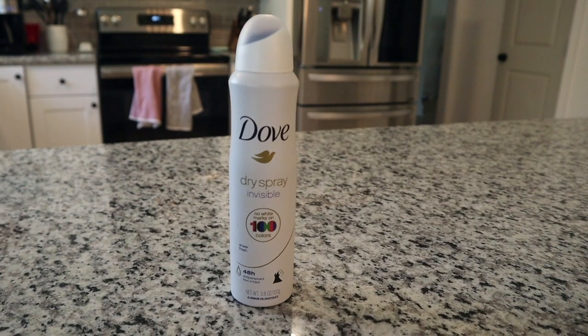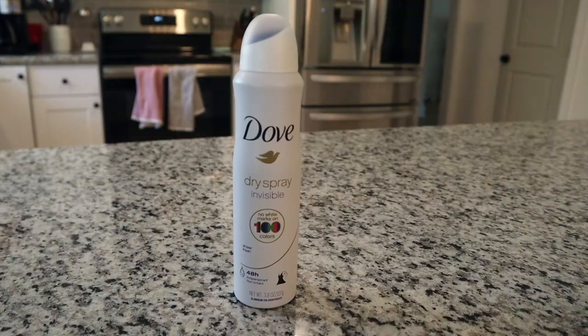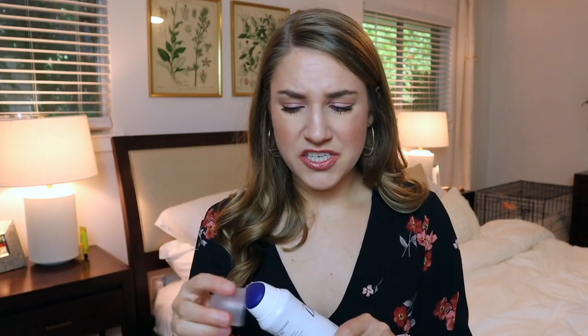And one more deodorant to talk about that I'm getting rid of because it is an antiperspirant and I'm just not willing to put the aluminum under my arms. This is the Dove Dry Spray Invisible. It's in their sheer fresh scent and this scent is horrible. To me, this smells too much like just traditional baby powder kind of deodorant and I cannot stand that.